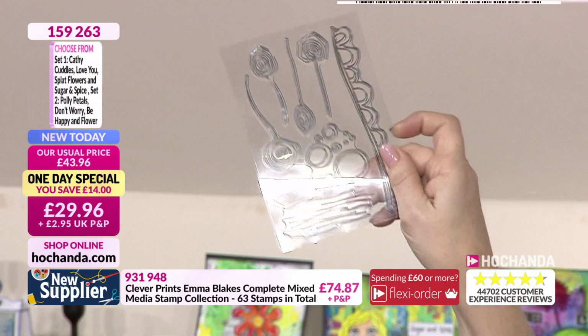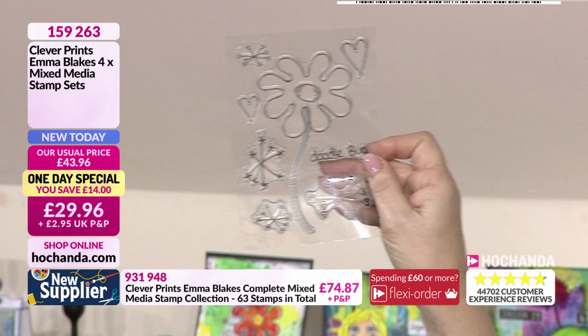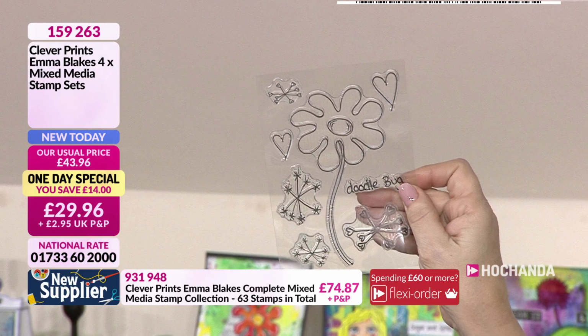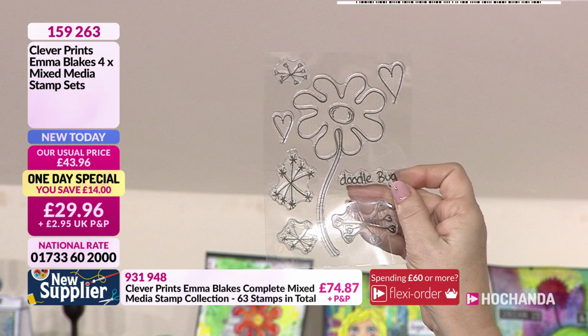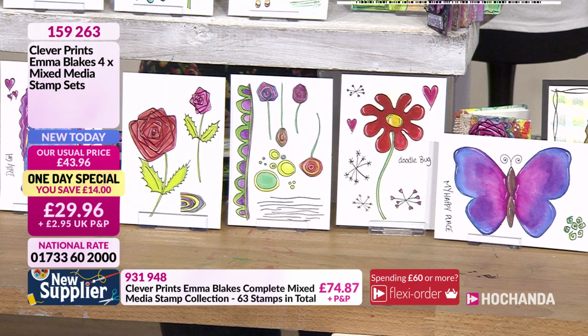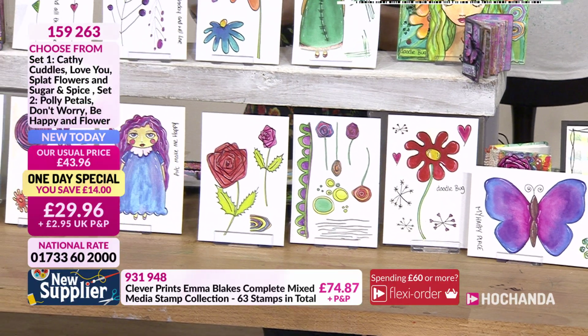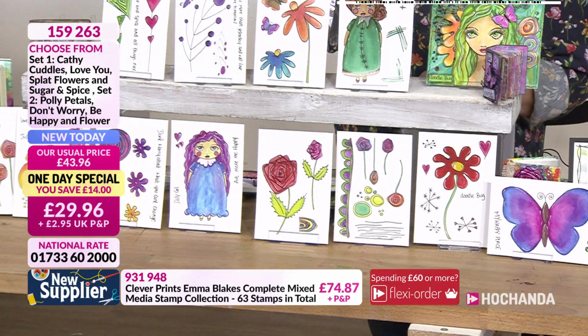And this last set, again, another daisy featuring in here. And again, you've got things like the dandelion clocks featuring with these. With these, this is your 3rd set of your one day special. So you've got sets 1, 2 and 3 all coming in those individual items. As you can see there, one item number, 3 different options, each one being £29.96.